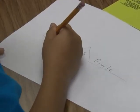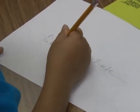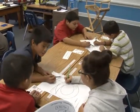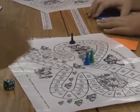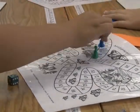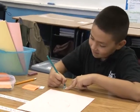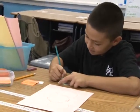I think rotations are very beneficial because the children have many opportunities to practice their skills, and it gives me an opportunity to check for their understanding. The teacher time rotation that they come back to, that is my opportunity to check each and every child individually to see if they understand what I've been teaching during the week.